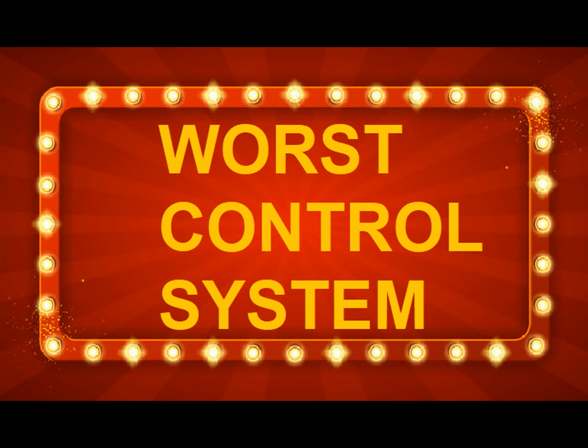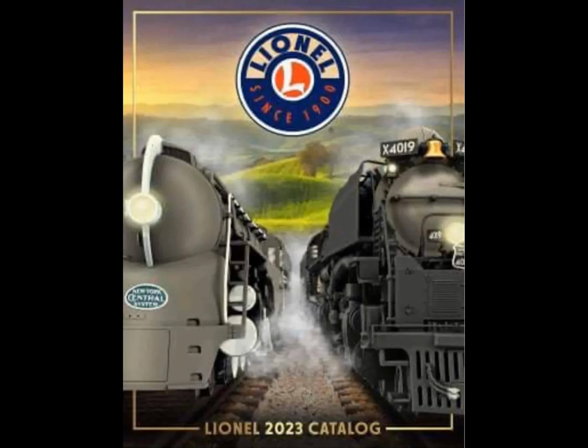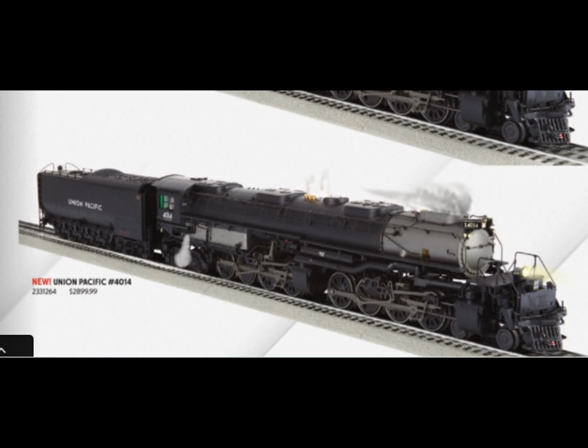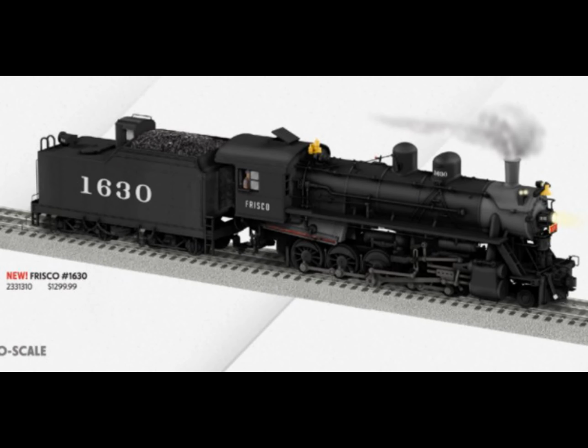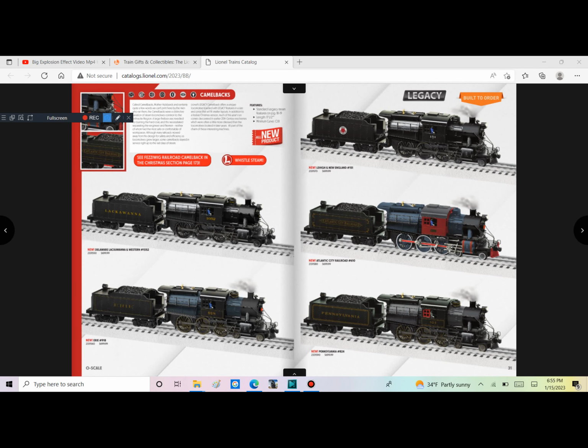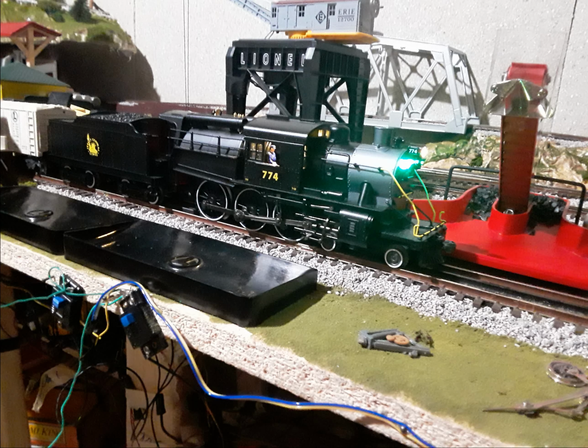Congratulations, Lionel! You have just created the worst control system in your entire company's history! So that's it for the catalog. I'm gonna get the Vision Line Big Boy, the Dreyfus Hudson, maybe some of the Decapods, and the only way I'll ever get a Camelback is if the one I have right now ever breaks.